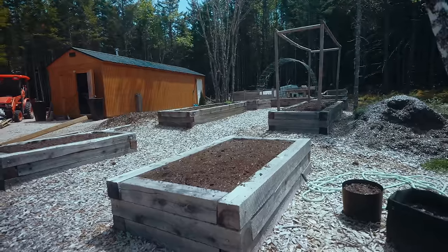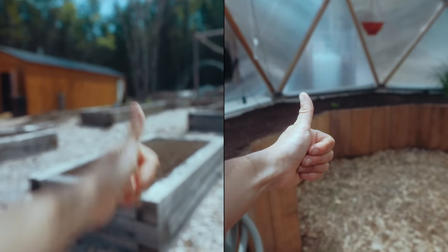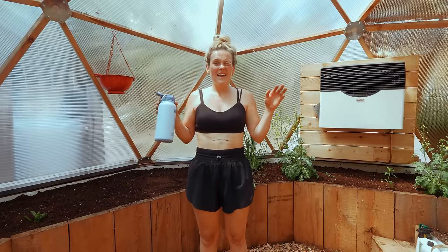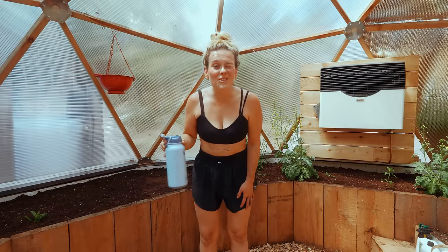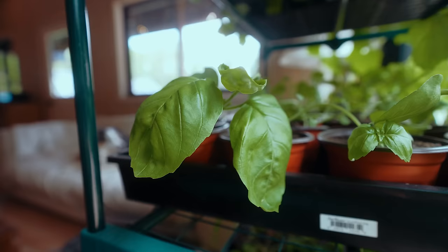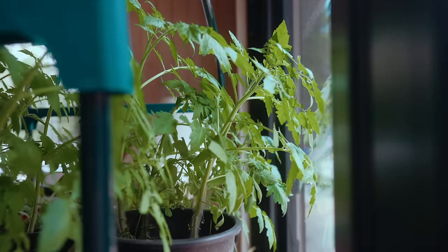I'm dying. It is so hot already in this greenhouse. Officially got all the beds full with pro mix. That means that today's the day we're planting our seedlings. The sweat is dripping in my eyes. I'm very optimistic about this year's growing season. I need to get a towel. After many months of nurturing these seedlings, they are going to meet the outside world.